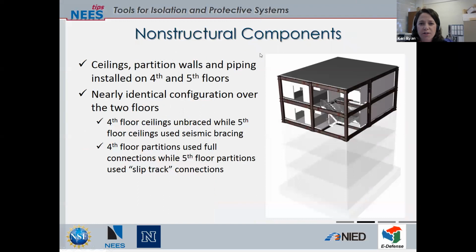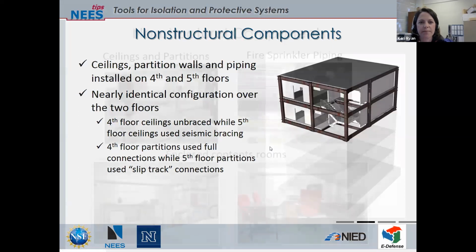With regard to that main resiliency objective, we needed non-structural components. This is where the second NEES non-structural project got involved. They designed an integrated system of ceilings, partition walls, and piping, which were installed on the 4th and the 5th floor of the building. Nearly identical configuration over the 2 floors, placed high. Because of this project, we added the fixed base configuration to show comparison. We knew the acceleration demands would be highest on the upper 2 floors.